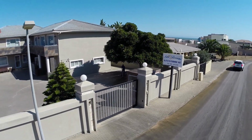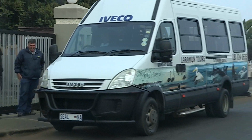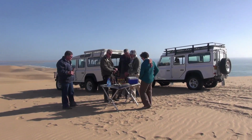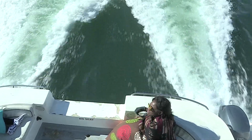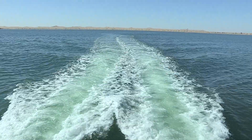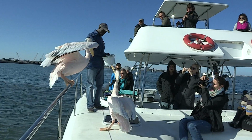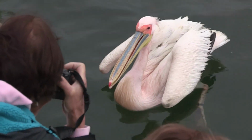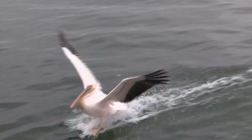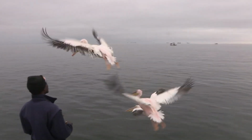Breeze Guesthouse will provide visitors with information regarding places to visit and activities to indulge in. Day tours to sea and desert are plentiful. Why not head out for a sea trip on one of the 2 Laramon Tours catamarans? The motorized cats can accommodate up to 50 people between them and offer ample space and extra stability for relaxed photography. Tours depart from the Laramon Private Pier located in the Walvis Bay Harbour.